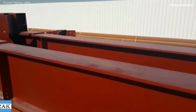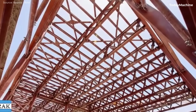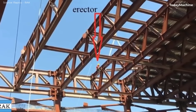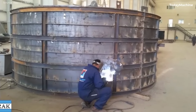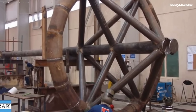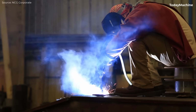Technological advancements. Technological innovations are transforming the structural steel fabrication industry. Computer numerical control, CNC, machines, automated welding systems, and advanced robotics are enhancing precision and efficiency. Building information modeling, BIM, software is increasingly used for design and project management, improving collaboration and reducing errors.